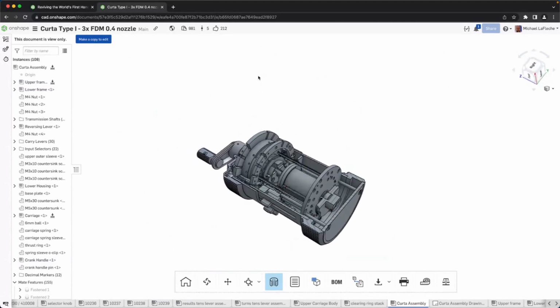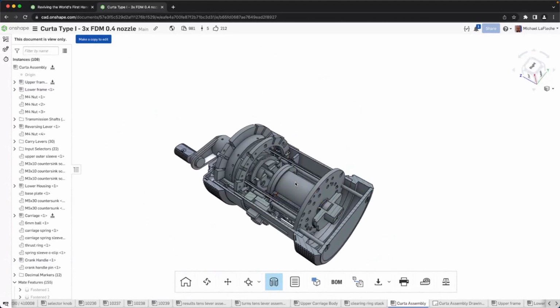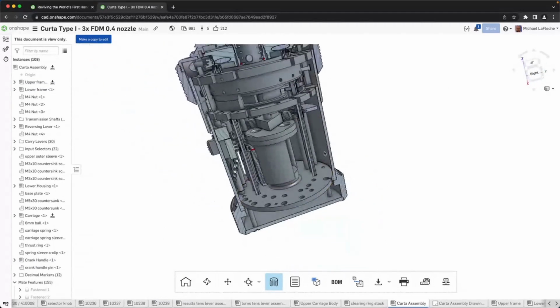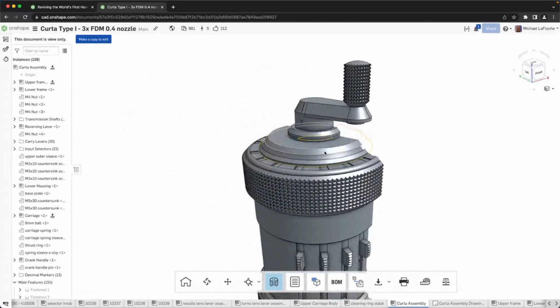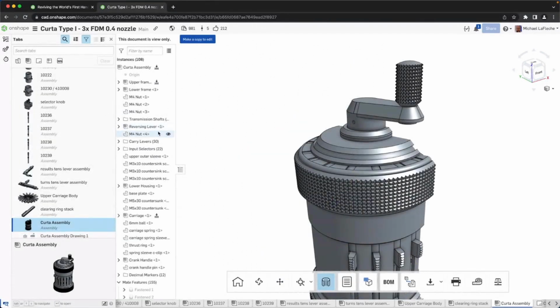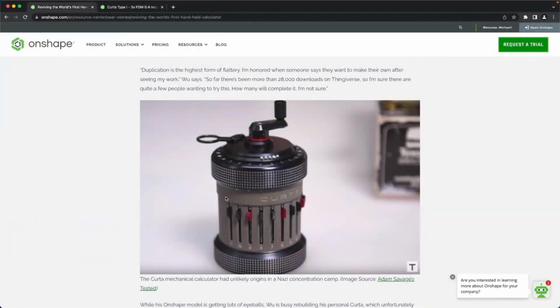But this model just makes the mechanical designer in me just giddy. I mean, it's a work of art and precision device, right? Yep. And everything's been named very nicely. I think there's even some animation in there, isn't there?